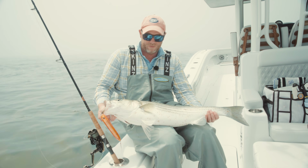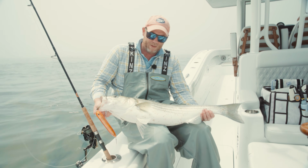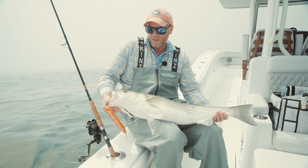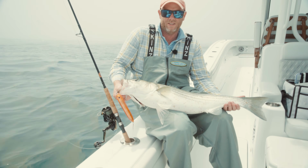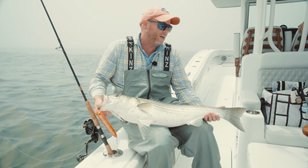Speaking of which, I want to get this fish back in the water. You notice that I'm not holding the fish by the lips. I'm supporting its weight across my knees. I have wet knees, so no dry contact. I'm gonna get this fish back in the water.